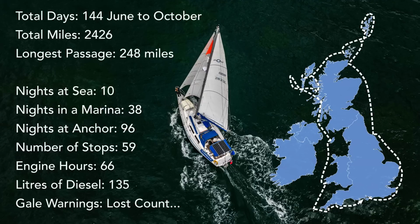Overall we sailed 2,426 miles around the UK and we were away for 144 days from June until October. And we spent 10 nights at sea, and part of that reason was because we wanted to make fast progress both up the east coast and then again fast progress down the Irish Sea towards the end of the season.